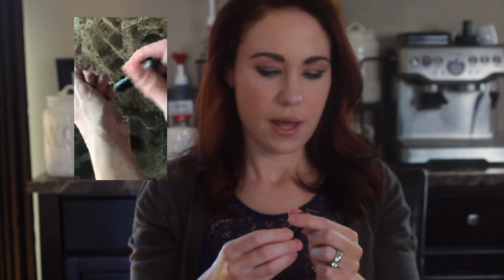But it doesn't leave any color on the lips at all. So I'm actually going to swatch this in my hand so you can see. It doesn't leave any color on the lips. It is super soft.